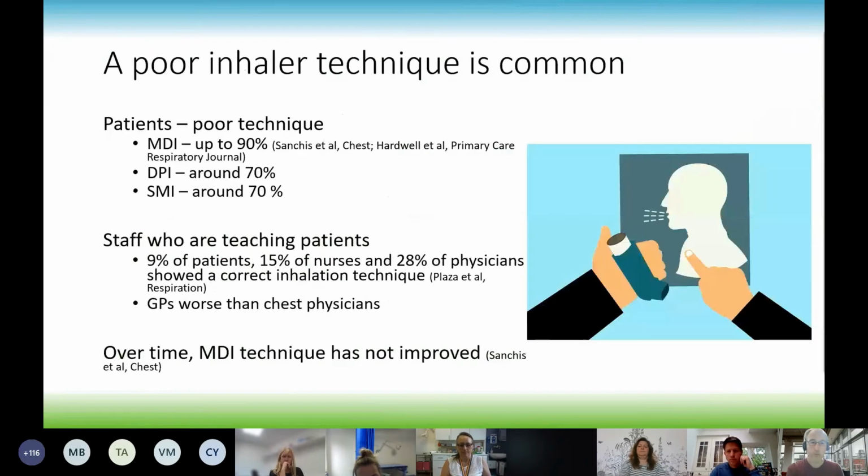Now, I was going to do a survey for this, but actually it's probably easier. If you ask patients how they manage with their inhaler, 90% of them say that they've got a good technique. If you actually assess that technique, it's 9%. So objectively, only 9% are using the MDI inhalers correctly. So most people have got a pretty poor technique.